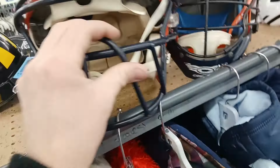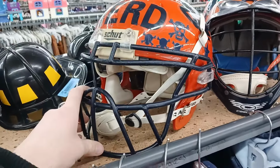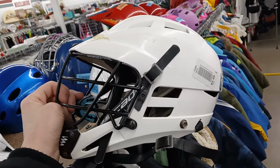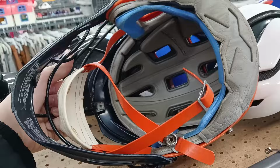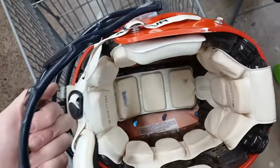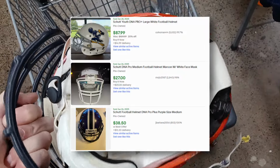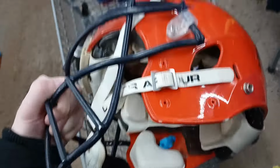I made my way over to the shelf where they keep sporting equipment and found this used football helmet and 2 lacrosse helmets. I'm very picky on condition with these, and unfortunately, neither of the lacrosse helmets were quite in sellable condition. However, this Shutt football helmet was in great condition. Comps were a bit all over the place, but I'm going to take a shot on it. I'm going to guess I can pull about $15 profit out of this.